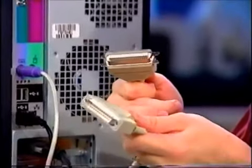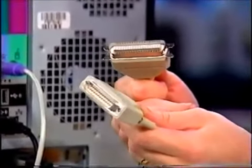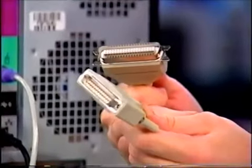That's right. Now, if your printer doesn't use a USB connection, it probably connects through a parallel cable. Parallel connectors are wide and have many visible connector pins. This is a parallel cable right here. If you have a parallel printer cable, gently push it into your computer's parallel port.